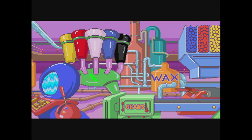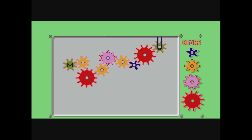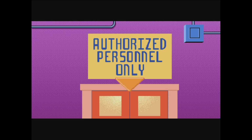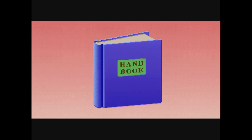Only here, work is more like, well, fun. You can match colors, or repair gears, or separate out the wrong colors, or, well, that's a secret. You can work at quality control. Or fix pipes. There's so much you can do. I guess I'm getting pretty excited for a robot. And anytime you see one of these handbooks down on the control bar, you can get important information to help you do a better job.